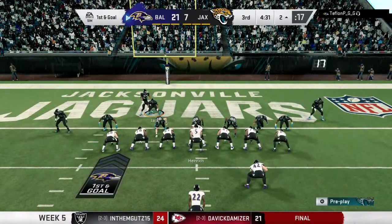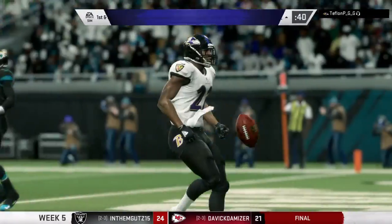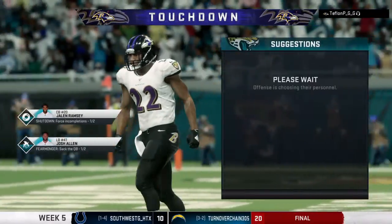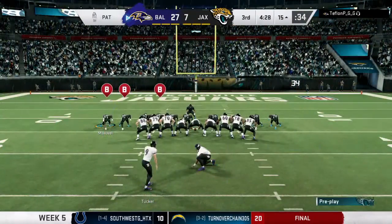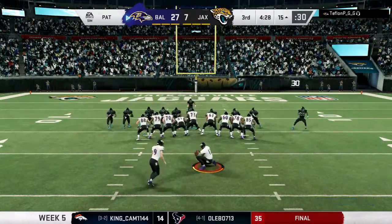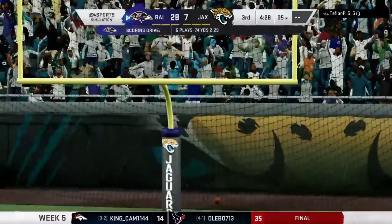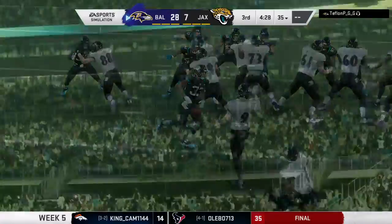Might want the ball here on the next play. Try to punch it in with Smith, and he'll get in. Touchdown, Baltimore. Ito Smith, his second touchdown of the game, his third on the year, as the Ravens push further out in front. Tucker with the extra point, and the decision to just kick the extra point winds up successful.